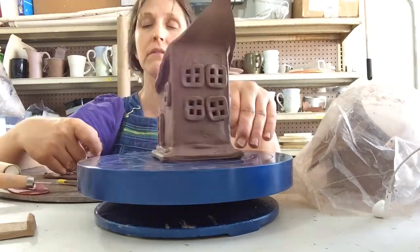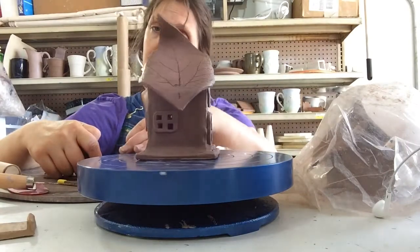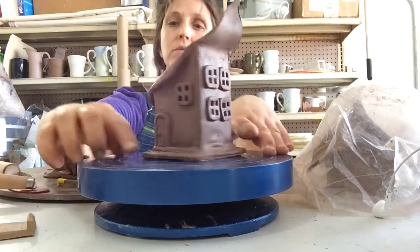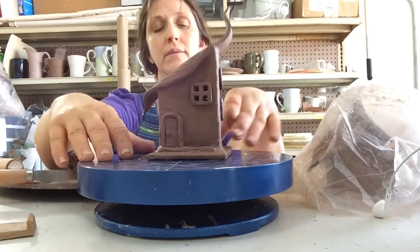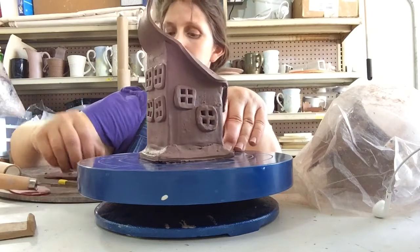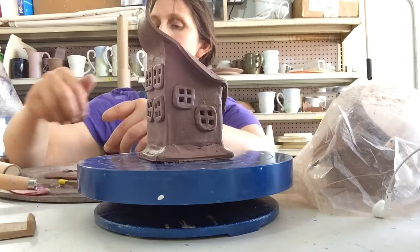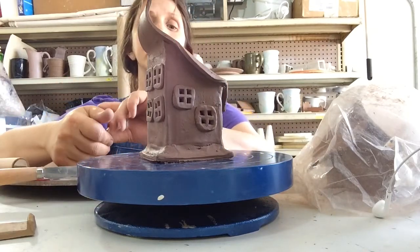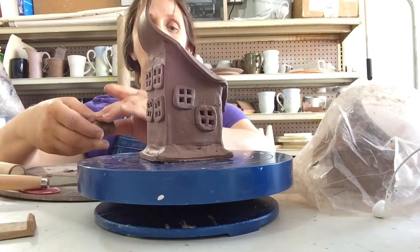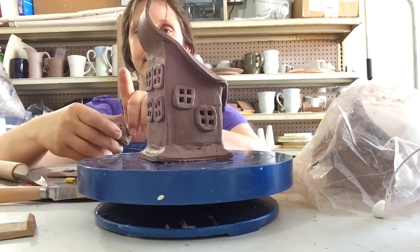Good job. A door and a front porch. A step to the door. We got lots of windows so we can see if our fairy's home and our fairy can see us. And yeah. All happy things.